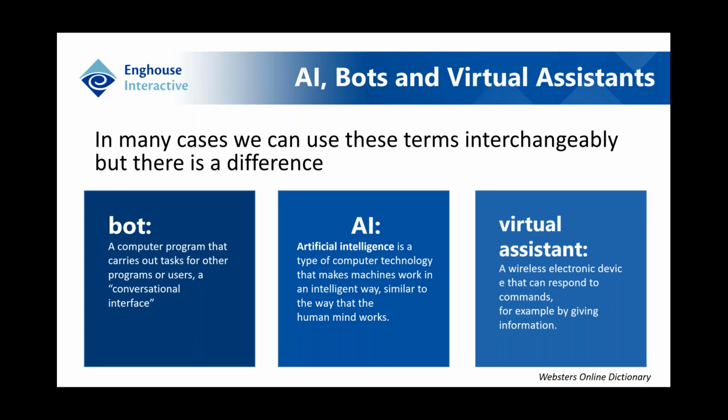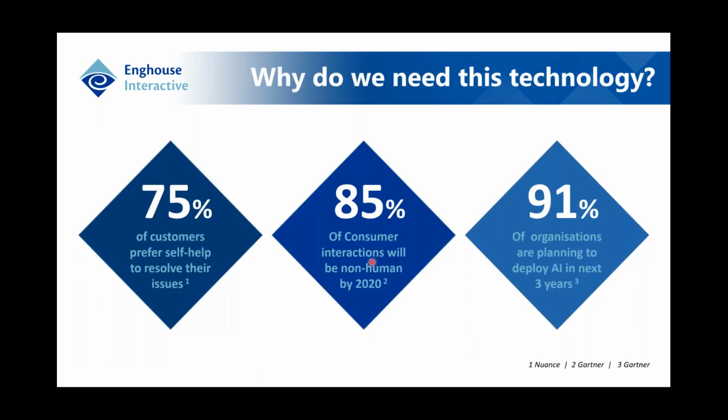Okay, so there really are three main reasons we need to look at this sort of technology. The first one is interesting. We're seeing 75% of customers prefer self-help to resolve issues. Now, I'll talk about this in more detail in a minute, but self-help is really great because you get instant feedback, but sometimes it's not as easy to find the information that you need.